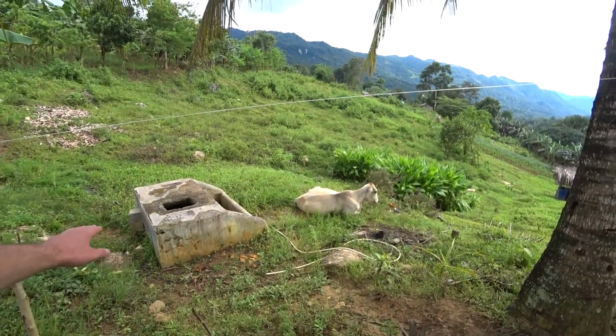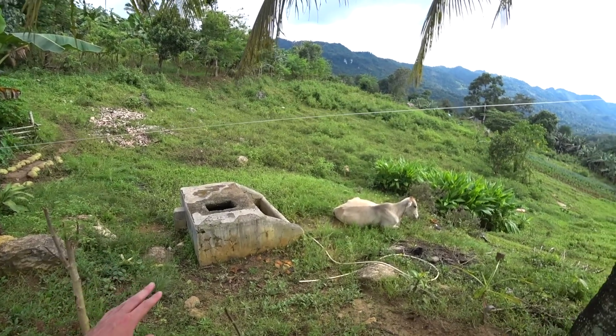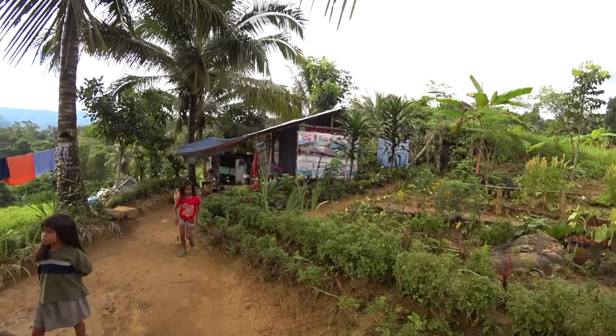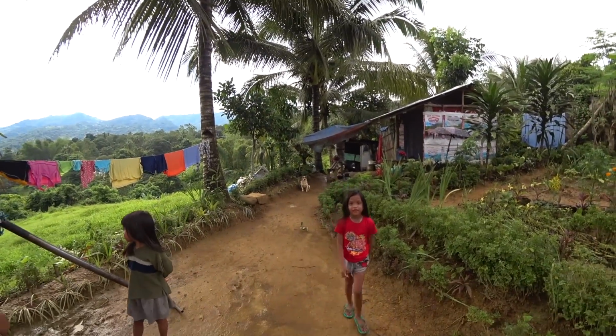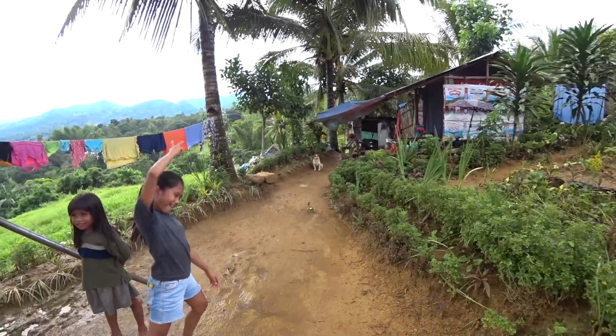What's this? This used to be our shower area. So it's a well, right? Yes. Do they still shower there then? Not anymore. It's a different place. Okay, so we'll show you where the showering area is later. This is the house here, the front garden, so let's go and take a look. Let's go.